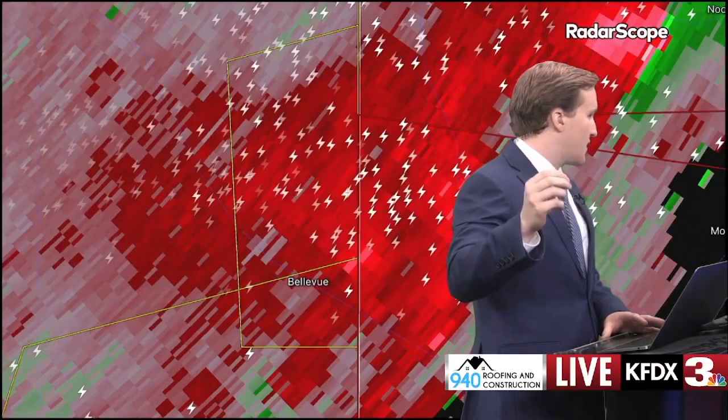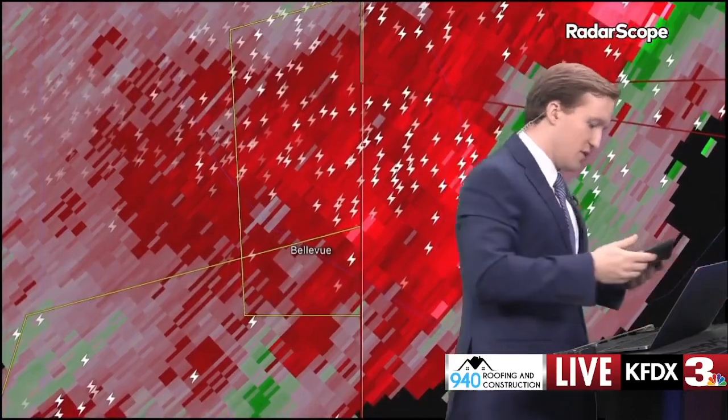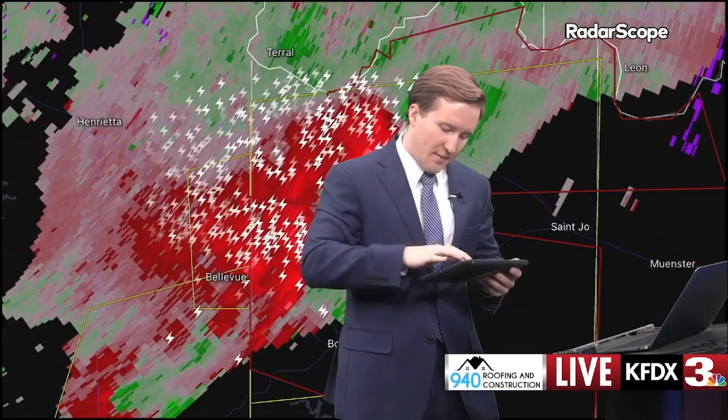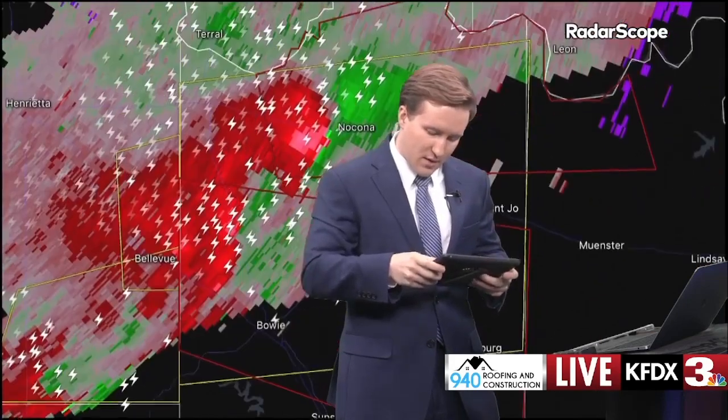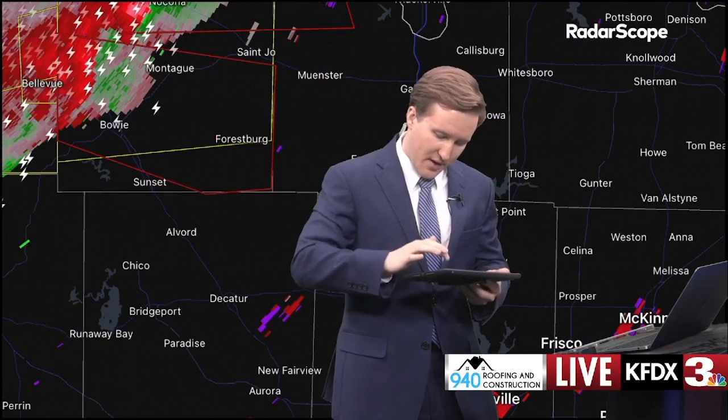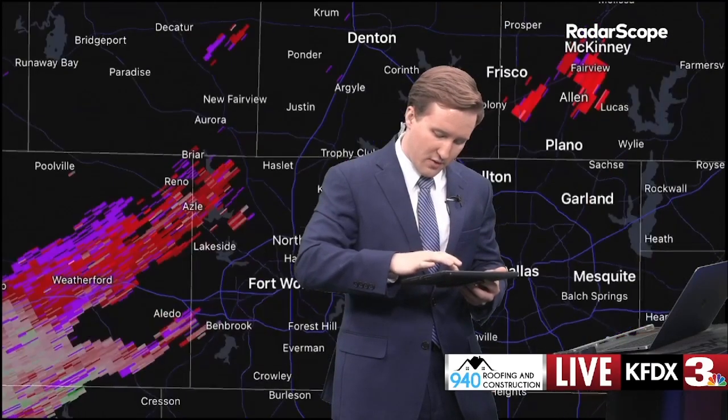Let's go ahead and take that. Okay, I'm in control of this one. All right, there's our circulation. It's pretty clear. It's still a little messy. I might actually move to the Fort Worth radar, which will take me just a second here, so we can get a better view, because I think we might get a better view on the Fort Worth radar.